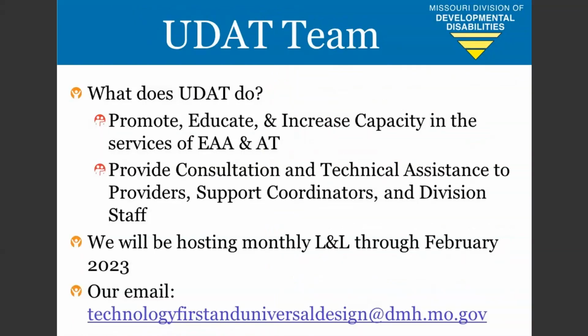So what does the UDAT team do? Well, our main purpose is to promote, educate, and increase capacity in our services of EAA and AT. So EAA, environmental adaptations. Also, we all call them home mods. So EAA is home modification. It also includes some vehicle modification. And as Shelly said, we're going to flip-flop. So one month it's going to be all about AT during our lunch and learn. The next month it's going to be all about that universal design and EAA. So be on the lookout for those. They will go back and forth.